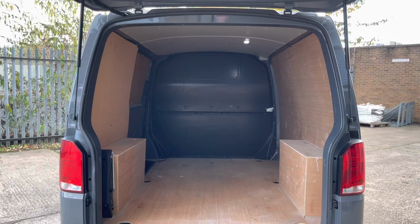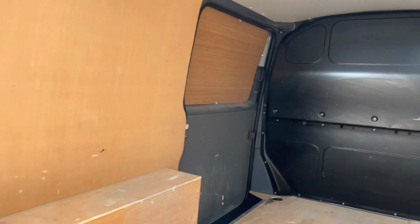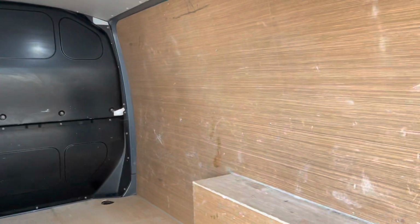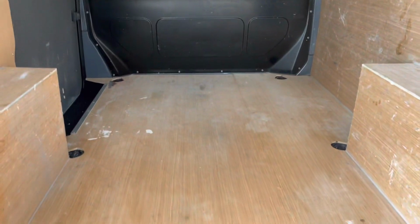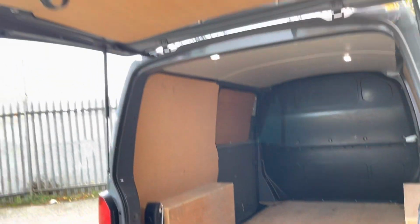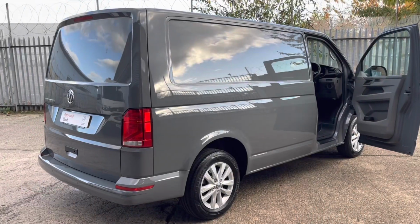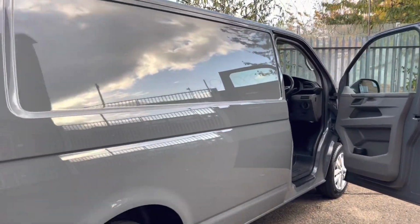Looking inside the load area again, you will notice that the wood ply lining has been professionally fitted, including the floor. Across the floor, you will notice load lashing rings. This is ideal for securing loads whilst in transit. And lastly, here we have the inner tailgate. This van is painted in pure grey, which is a solid paint.